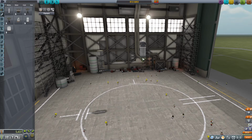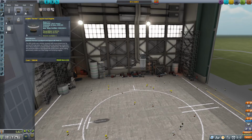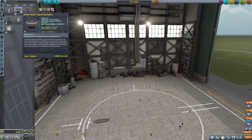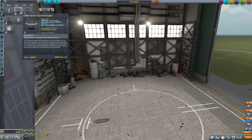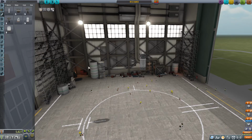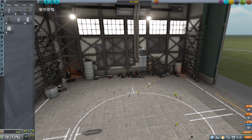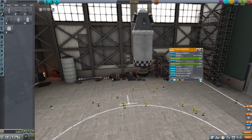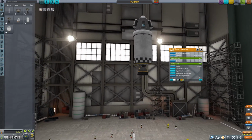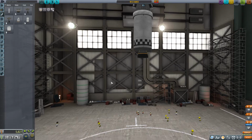Now, I'm not looking for an extreme, I'm not trying to land on the planet yet. I'm hoping to do that next time. So, I'm going to put this Terrier, it's going to do really good up in space, in a vacuum. So we're going to try that. Zoom in, please. It does have 3 variants, which are neat. It can look like that, it could have the shroud, it could have the truss mount. I like the shroud. We're going to stick with the shroud.